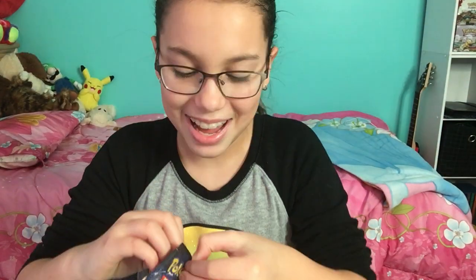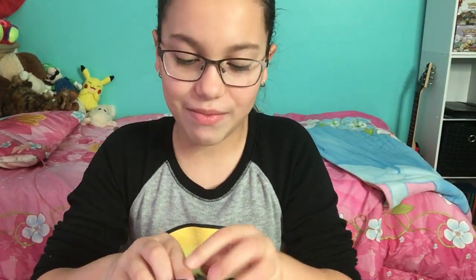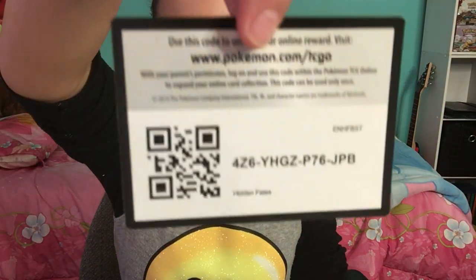Mew. I said Mewtwo. All right. Open it. So we're looking for the full art Mewtwo GX Shiny and the full art Charizard GX Shiny. Full art trainers are worth so much. Like, right now they're worth like $20, or maybe even higher for some of them.